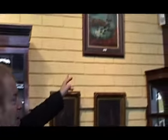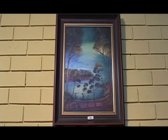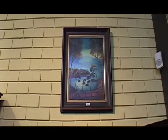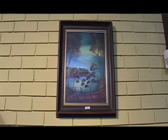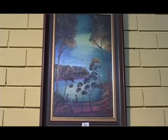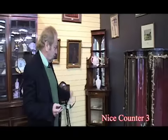Lovely Pro Hart up there, previously sold by us a few years ago. Pro Hart, famous Broken Hill artist who died in 2006. Lovely man, iconic Australian artist. Just come around this section here. Some nice inlaid late Victorian furniture. This painting here is interesting.